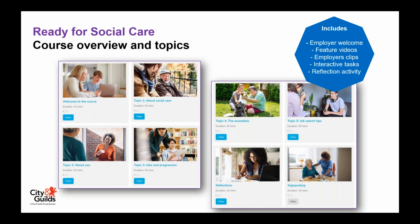Topic four then is looking at those essential things that you might need: the behaviours, the skills, the values that underpin the work that we do within social care. And then topic five is looking at how you go about finding work within social care. It would look at CVs, it would look at interview techniques, all of those things that would be valuable to you if you were looking for employment within the sector.